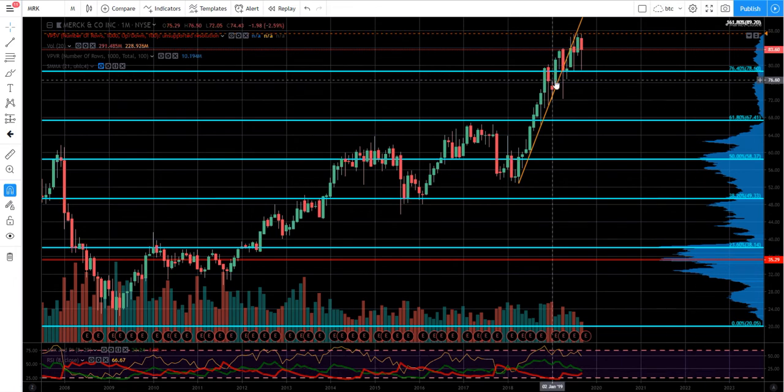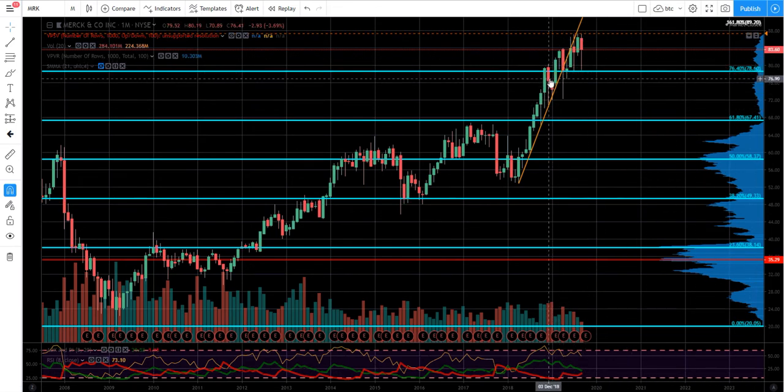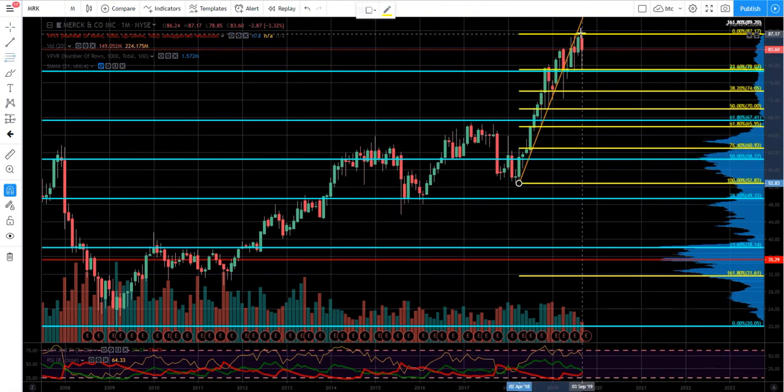We continue to see demand off of the 78-79 range, pushing up into the 83 to 88 range each time. So certainly from a longer term standpoint, as long as that 78.6 holds, I really like Merck to the long side. The question is, do we see a major consolidation up here first? And that would be a great thing to know.